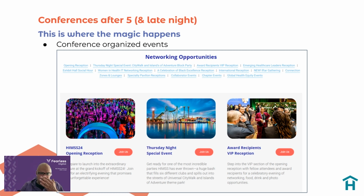Like last year, they did an event at the ballpark. They rented it out. I guess not Wrigley, whatever park the White Sox play in. They rented it out and had a whole thing. I didn't go because it rained. Actually, it snowed, so I'm glad I didn't go. But they have all these things listed. There are also other lists out there.